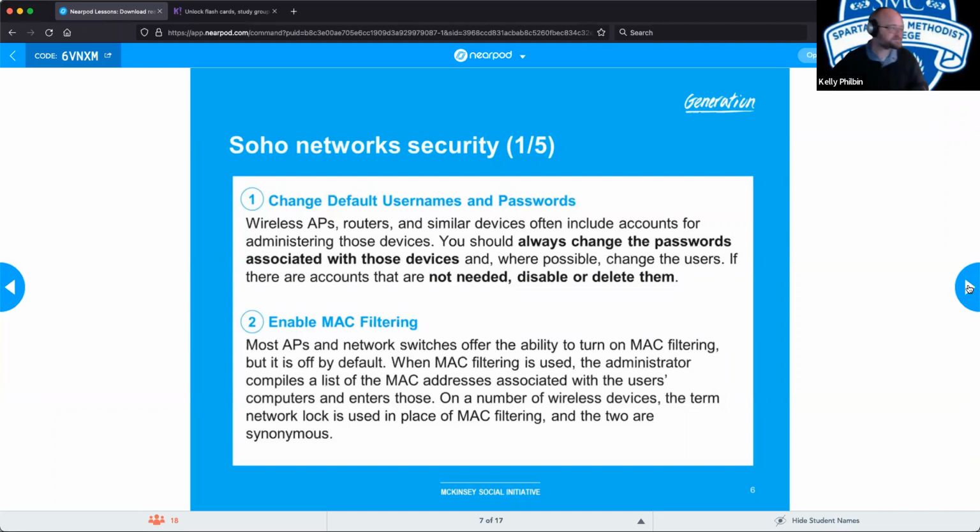So if you have accounts attributed to it that are not needed, delete or disable old accounts. On your personal PCs, if you have a guest account, delete or disable that guest account. If you want to have an account for when people come over, if they need to check their email or do what have you, create another user, give it extremely limited privileges, and that way only the people you want to have access will have access.